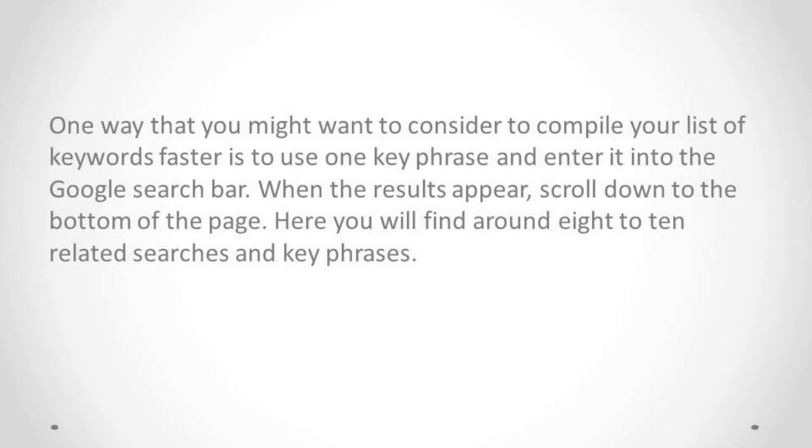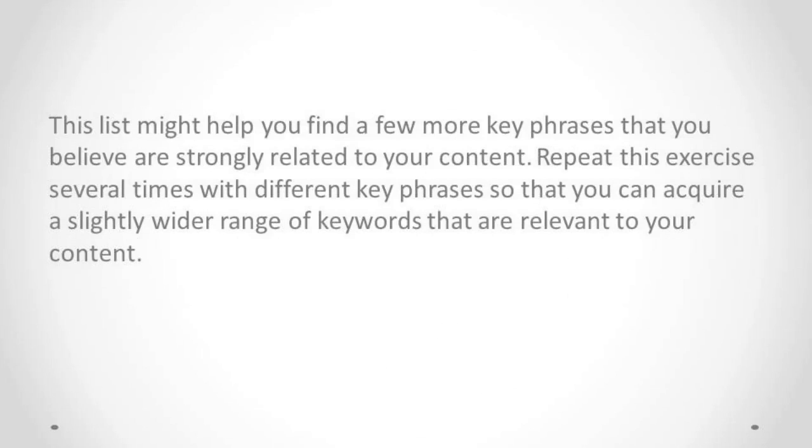One way that you might want to consider to compile your list of keywords faster is to use one key phrase and enter it into the Google search bar. When the results appear, scroll down to the bottom of the page. Here you will find around 8 to 10 related searches and key phrases. This list might help you find a few more key phrases that you believe are strongly related to your content. Repeat this exercise several times with different key phrases so that you can acquire a slightly wider range of keywords that are relevant to your content.